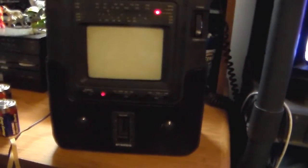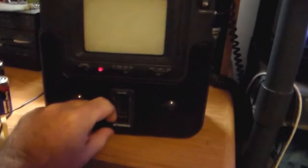Which you can't because this lighting sucks. But, yeah. So we'll turn on to FM. Get the string out of the way. I'm probably not going to get anything with that fluorescent light in the way, but... Oh, and before I forget, stereo.